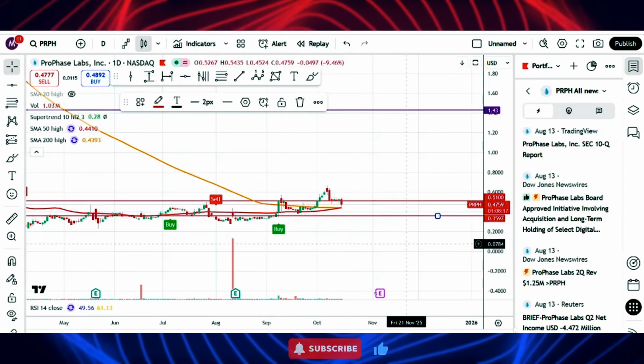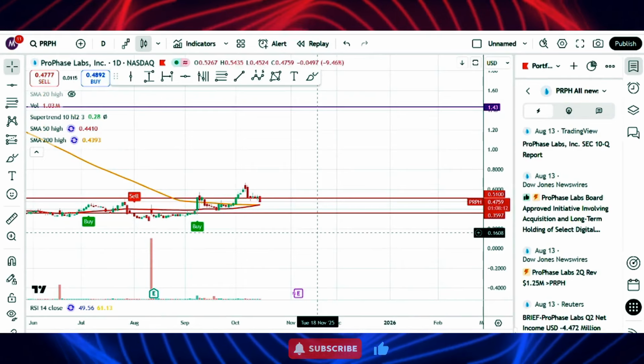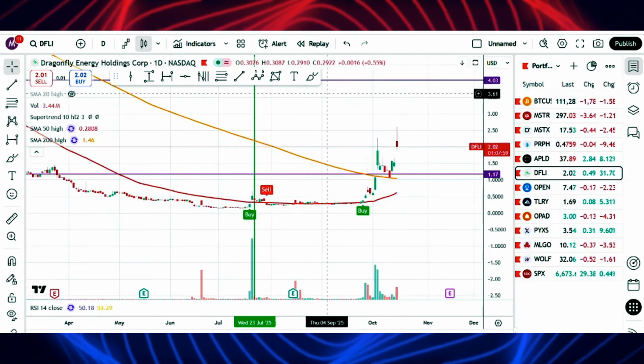Like say trade in this range until the next earnings. It could just trade in this range. But I'm telling you, once this rally starts, you're not going to be able to capture it if you're not already in it. Once this rally starts, it's going to do something very similar to DFLI.